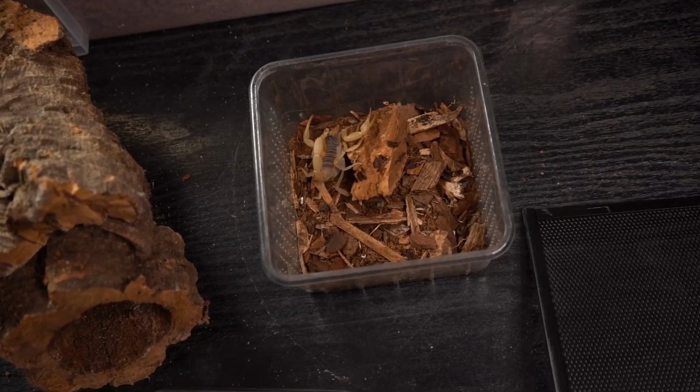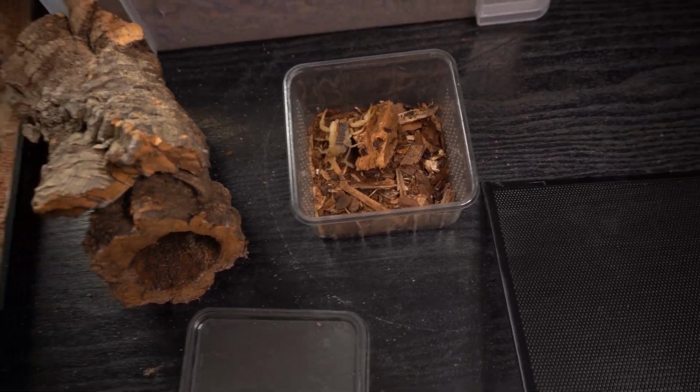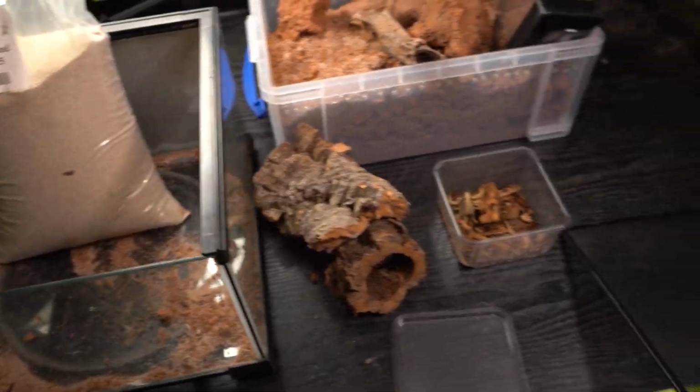Either way, it's better than that, isn't it? It can't stay in that. So let me set the tripod up. Let's have a look at this.